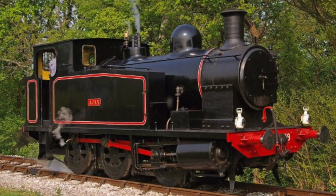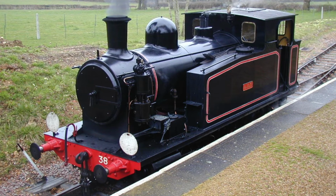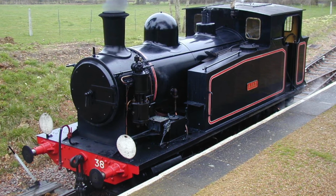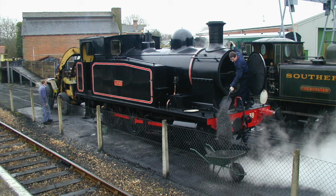So yeah, the final piece of news I want to talk about is all to do with the little workhorse Ajax, and it's finally and sadly bidding a fond farewell to the Isle of Wight Steam Railway, and it's finally found a new home to go to. So yes, the 1918 built Barclay locomotive Ajax has found a new home in the West Midlands after a fond farewell from its current home at the Isle of Wight Steam Railway. Having been on the Isle of Wight Steam Railway for more than 50 years, the 0-6-0T tank locomotive has found a new home at the Northampton and Lamport Railway.